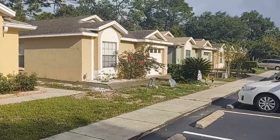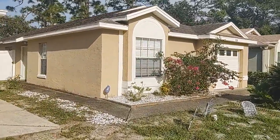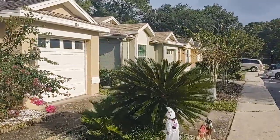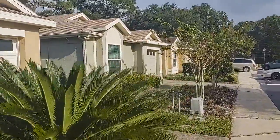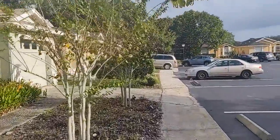We're going to walk away from the unit. You've seen all the best pictures on Zillow, Trulia, Realtor.com. How do I know they're the best pictures? Because I'm the one who took them and uploaded them. So I get calls from people from up north and out of state saying, what's the neighborhood really like?